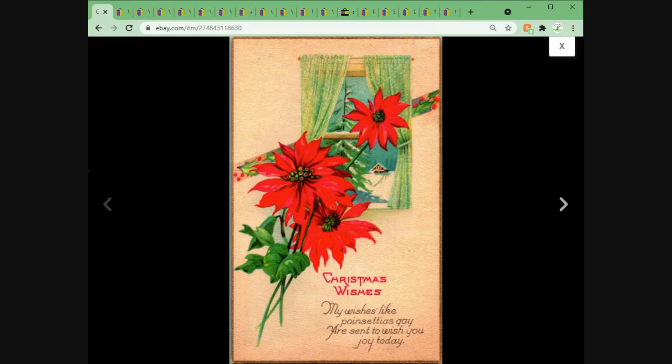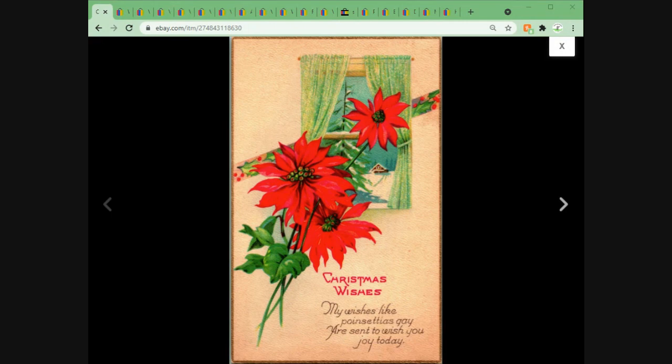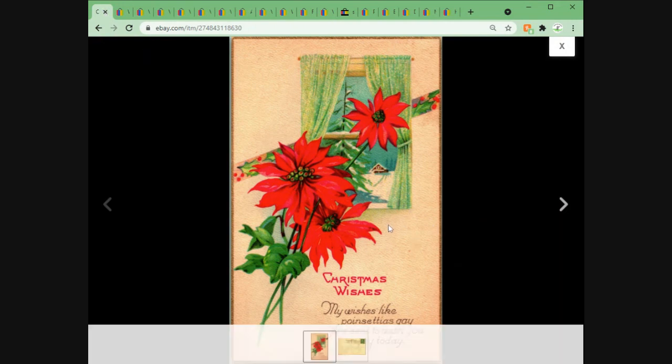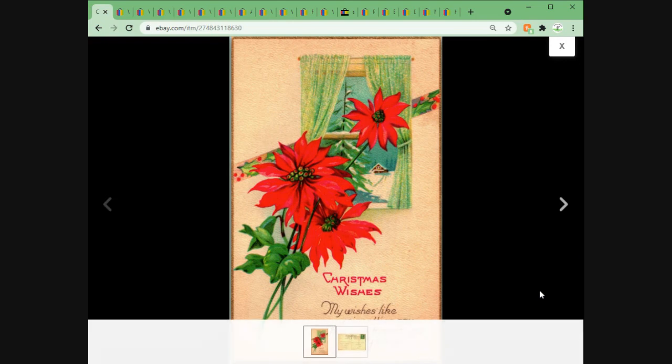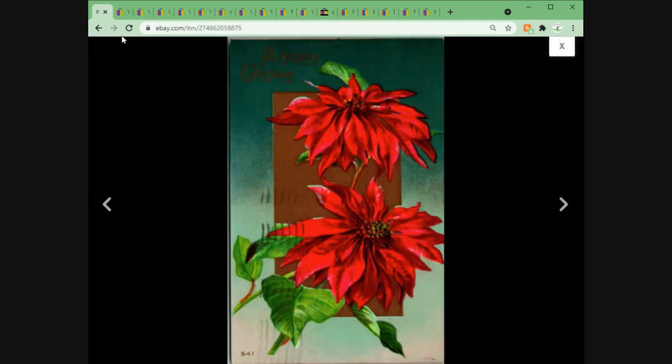Here we've got another Christmas wishes postcard. Looks like it could be Gibson lines, but it's not. This one here went out for $2.95 plus $1 shipping. Poinsettias, window, cabin scene, keywords. Same customer bought this postcard.